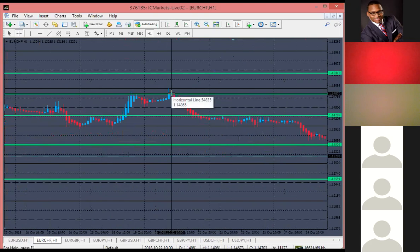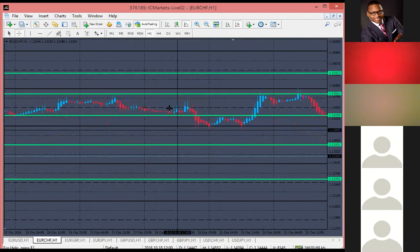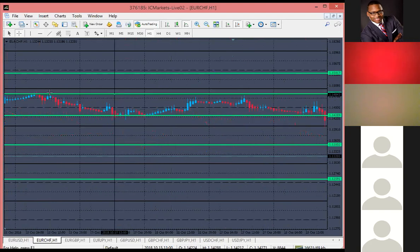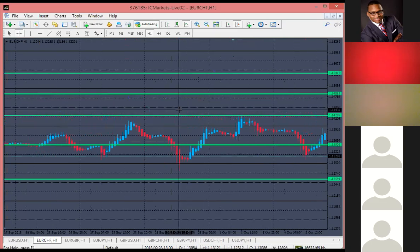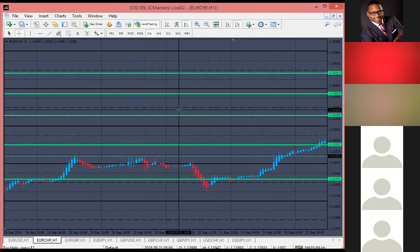See here, this is the 50%. 1.14865, the price is going to drop in Euro CHF, because you see here it's a double top, and after that they tested this level. They tested this level 4 times, 5 times continuously. You see here, yes.